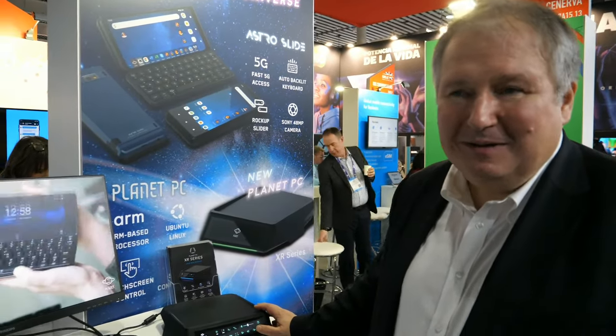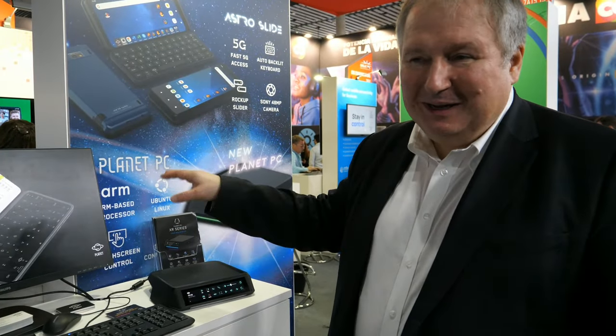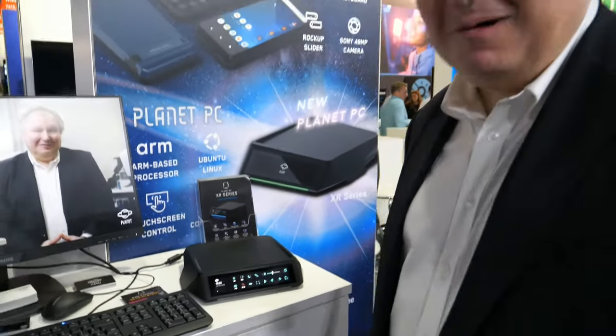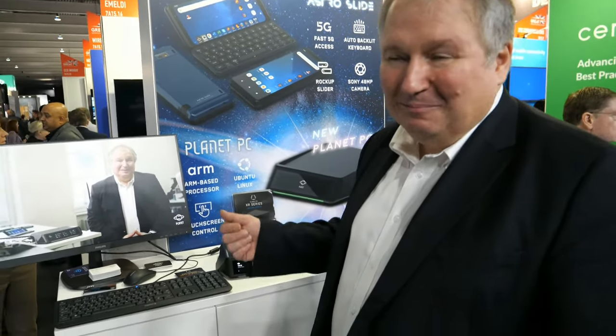So the XR2 can support up to four displays. You can have this display, a 1.8K HDMI display, and two more 4K HDMI displays, or one more 4K HDMI display and one USB-C display out as well, which is also 4K. So you can actually have three big screens and a little touch screen here. Quite a nice thing. As well as that, there's HDMI in, so you can ingest video at 4K as well. So for people that are doing video, it's quite an interesting box because it has HDMI in.